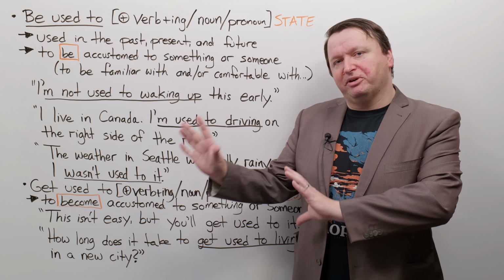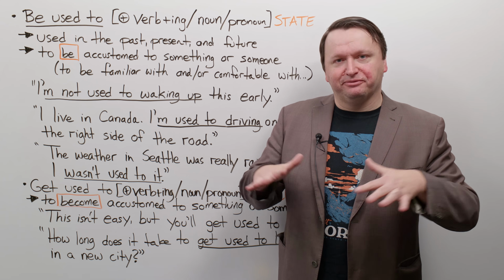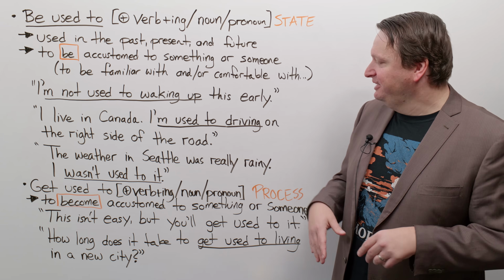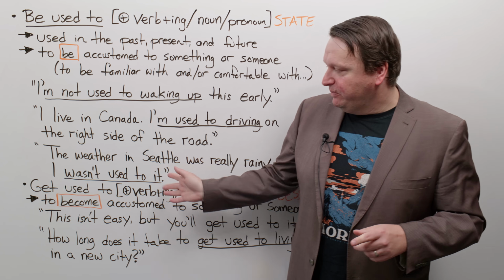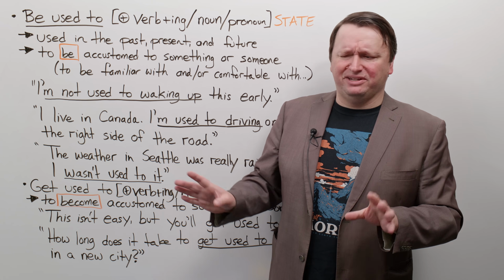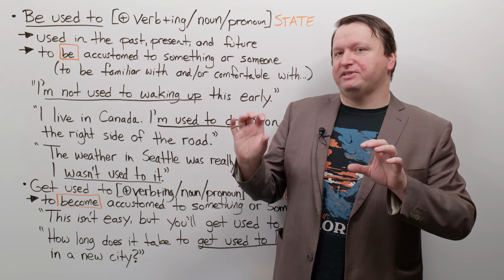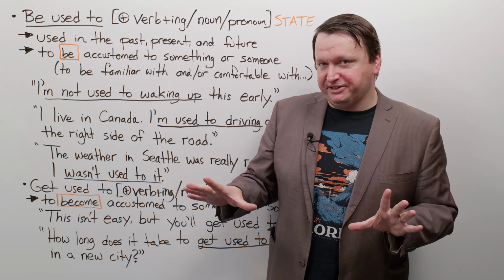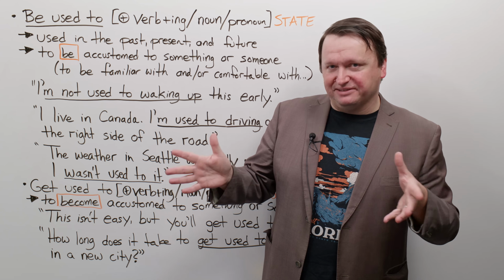So around Montreal, it's not super rainy. I think there's a normal level of rain. Toronto is similar. But Seattle, apparently, is really rainy. So I went to Seattle. I said, whoa, I wasn't used to the rain. So it was weird. It was new. It was different. It was unexpected for me. I was not comfortable. I was not familiar with that state.